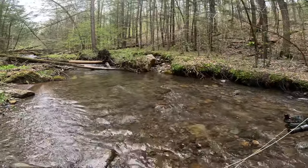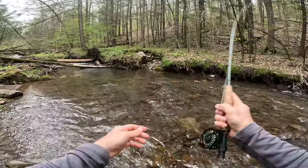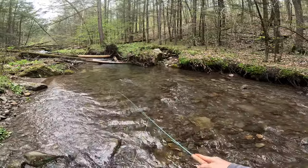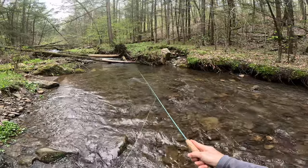That's a good fish. Oh, that was a good one. There he is. Darn. Oh, that was a good brookie. He had hit earlier on the dry and then he just finally ate the nymph. Man, that's a good fish. I see him still. He's hanging right there.